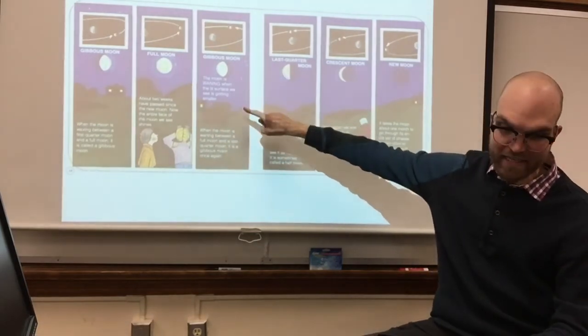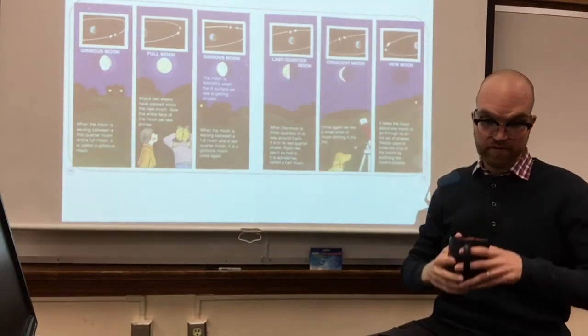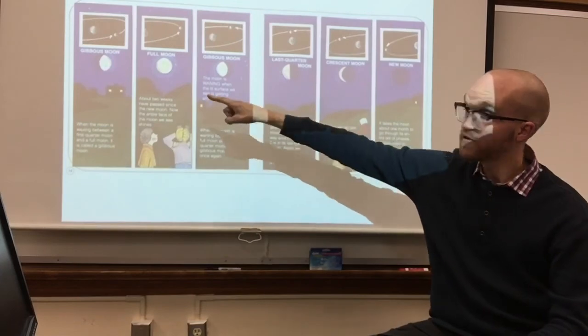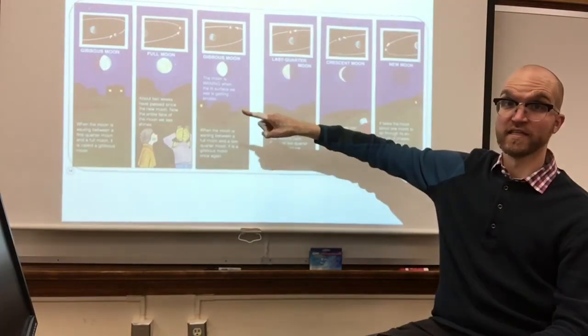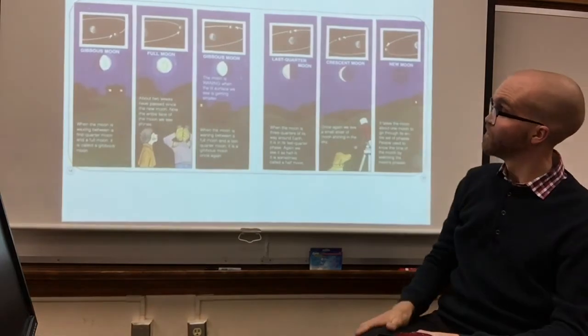This moon is waning because the lit surface we see is getting smaller. Waxing means it's getting bigger. Waning means getting smaller. When the moon is waning between a full moon and a last quarter moon, it is a gibbous moon once again. So see, there's two gibbous moons. One's waxing, one's waning. One's getting bigger, one's getting smaller. We're going to keep waning here. We're going to keep getting smaller as this page goes.